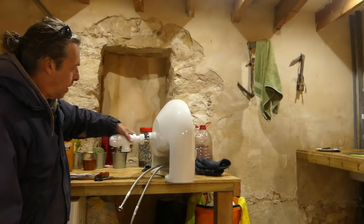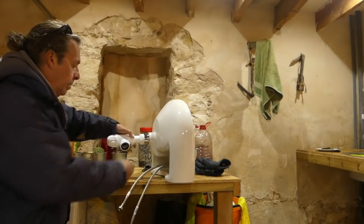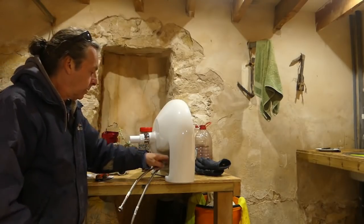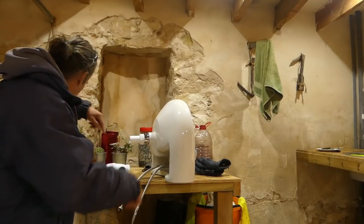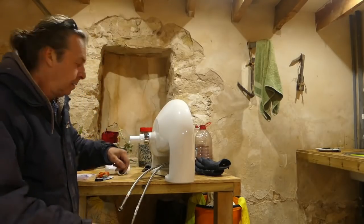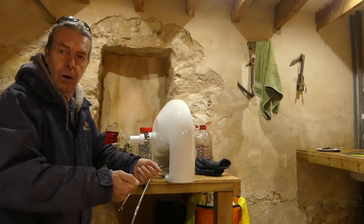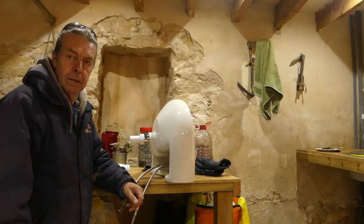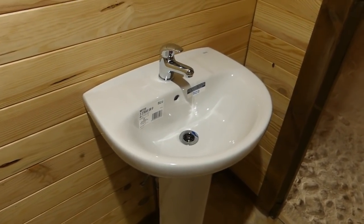Next I'm going to pop this trap off for a minute. Just screw it the right way. Offer this up in position on the pedestal, and then there's two big holes here that the mounting fixings go into, which I've misplaced. So I need to mark these holes and get the fixings in the wall ready to drop it in. Right, so the sink's in place exactly where we want it.